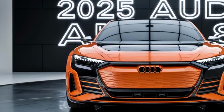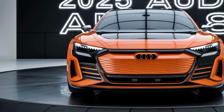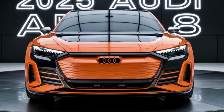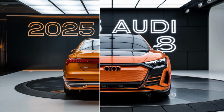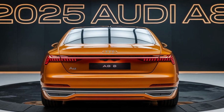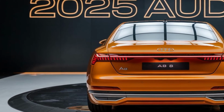Today, we're diving deep into the exterior of the 2025 Audi A8, a flagship sedan that redefines luxury and performance. Starting at the front, the 2025 A8 features Audi's signature single-frame grille, which has been elegantly redesigned for a more aggressive look. The bold chrome accents and sleek contours give it a commanding presence on the road.